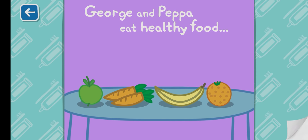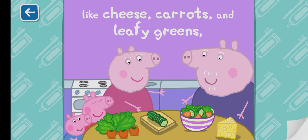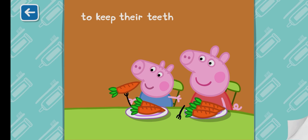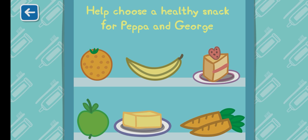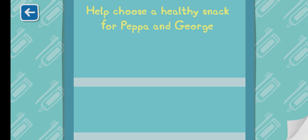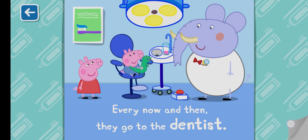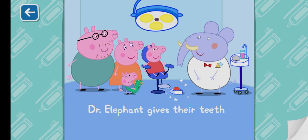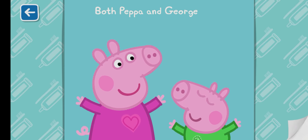George and Peppa eat healthy food, like cheese, carrots, and leafy greens, to keep their teeth nice and strong. Help choose a healthy snack for Peppa and George. Every now and then, they go to the dentist. Dr. Elephant gives their teeth a special cleaning. Both Peppa and George have healthy teeth.